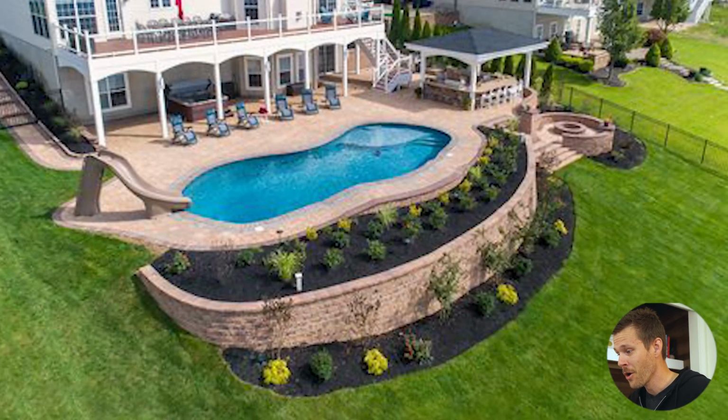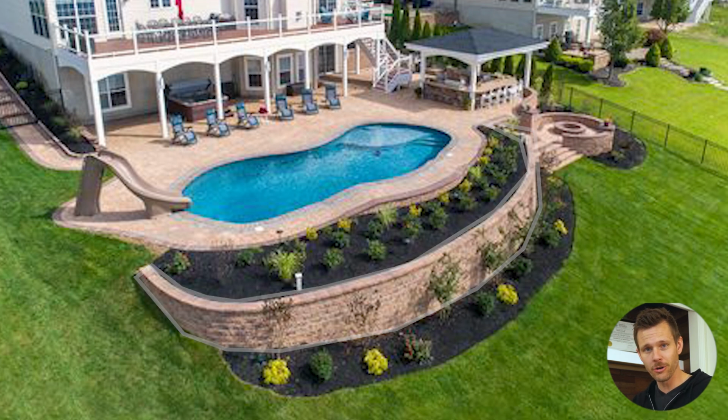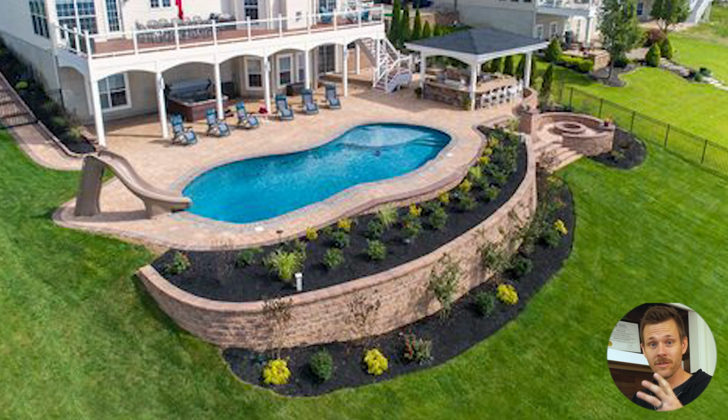Number 2, we're getting a little more expensive here, and this obviously has to do with the fact that we got elevations to deal with. There has to be a retaining wall to balance out the hillside to support the pool. You got geogrid and clean rock and all these different things to relieve the hydrostatic pressure and support the weight of the pool from going down the hill.